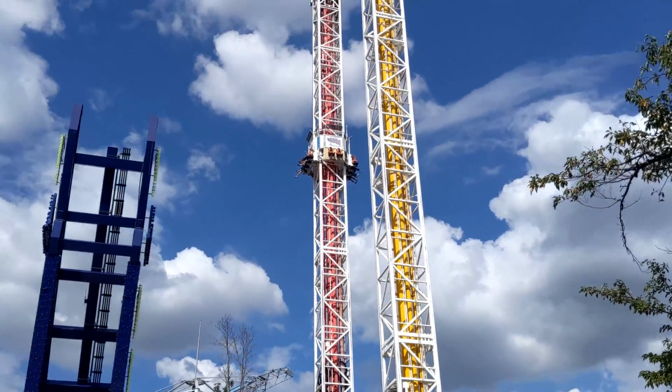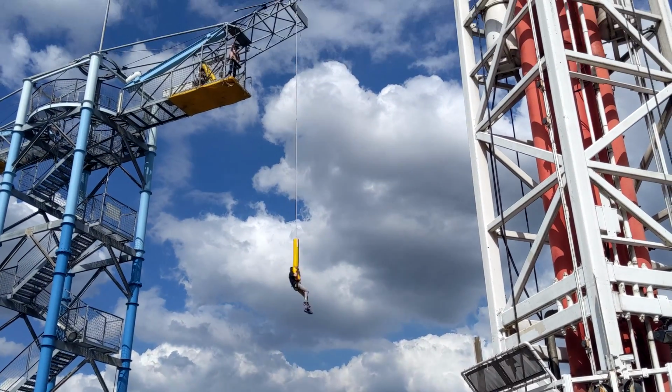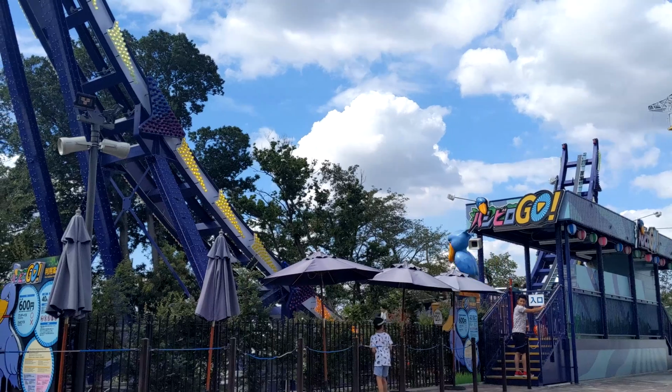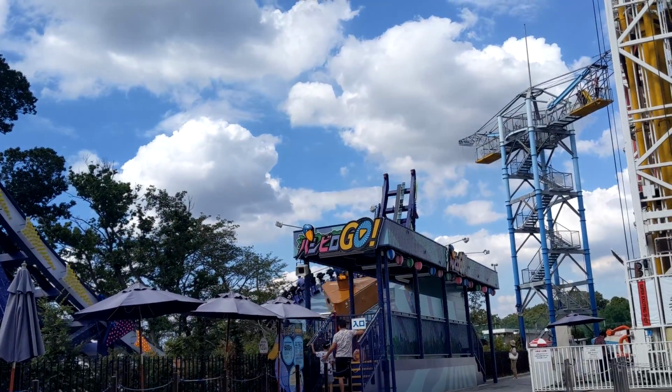And then this was up the hill. They had a little bungee jumping area, and the blast towers, and the little spinning ride. I personally did not bungee jump because it was $8. But yeah, fun time.